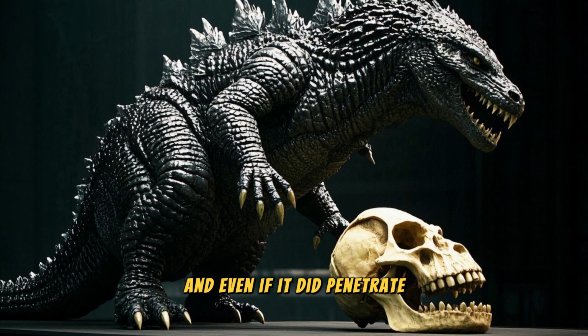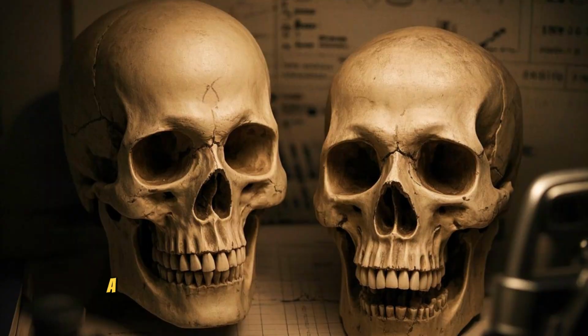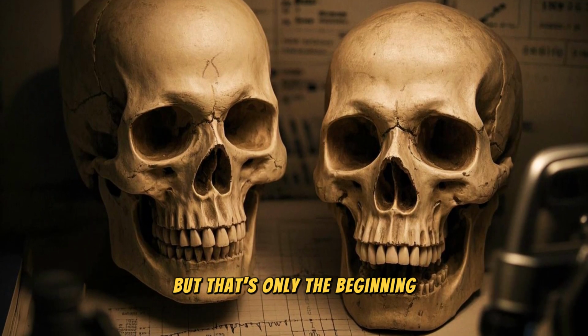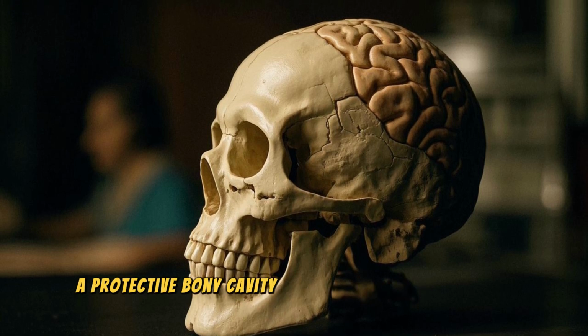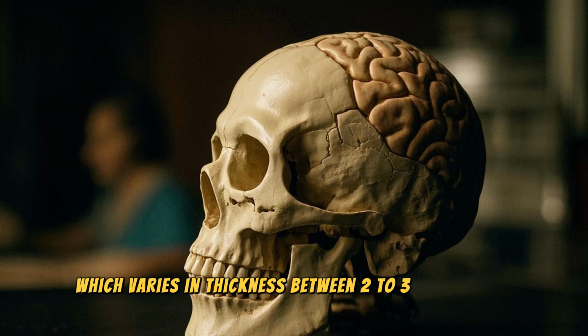And even if it did penetrate Godzilla's skin, the real challenge would be reaching his brain. A human skull is roughly 5 centimeters thick, but that's only the beginning. An adult human brain sits inside a protective bony cavity known as the cranial cavity, which varies in thickness between 2 to 3 centimeters.